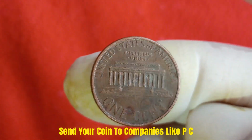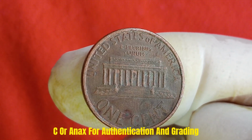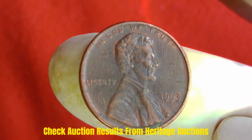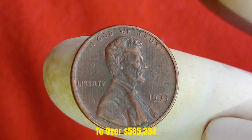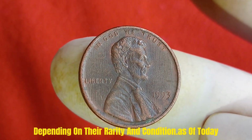Get it professionally graded. Send your coin to companies like PCGS, NGC, or ANACS for authentication and grading. Compare it to known examples. Check auction results from Heritage Auctions or eBay sales. Rare specimens have been listed for $10,000 to over $585,334, depending on their rarity and condition.